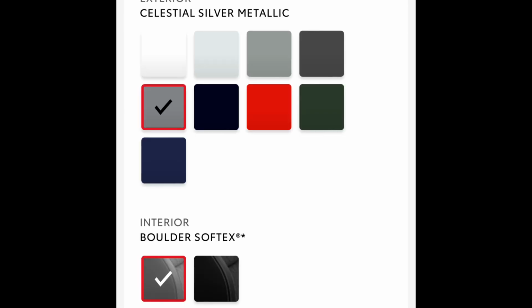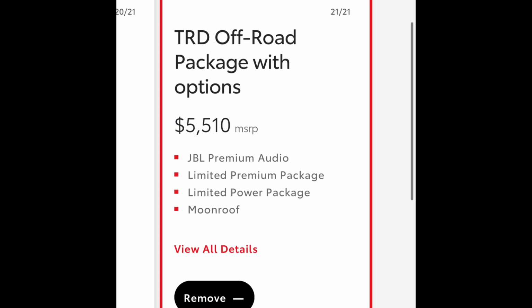I am going to pick, and there's a reason behind my madness in this, and we will talk about it when we start looking at some pictures, Celestial Silver Metallic, and I'm going to pick the Boulder Softex, all right? So you get the choice of the gray Softex on the inside, or I shouldn't say Softex leather because it's like the pleather, or the black. We're going to go with gray here to match the exterior of the truck. Now, as far as options go, I'm going all the way to the end of the options on this one, 21 of 21.